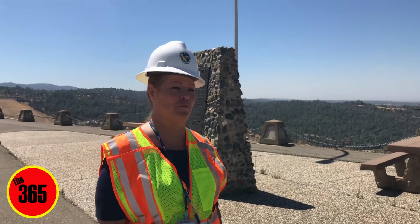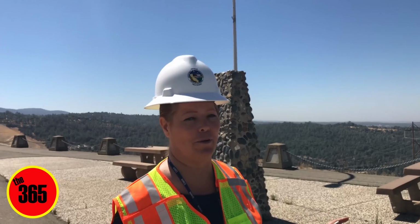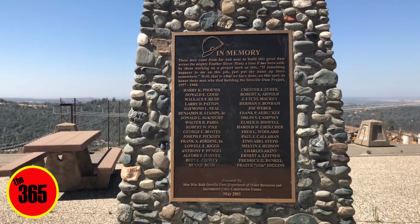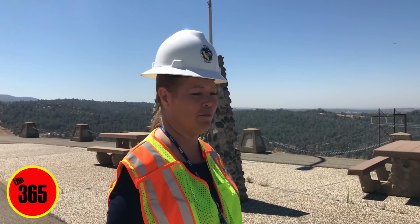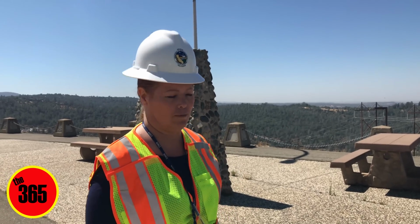One of our main priorities is safety, and this is one of the places that I would like to stop, if we are on a site visit, to remember all of the lives that were lost in the original construction of the Oroville Dam, and our goal is to not add to that list. There have been no major accidents yet on site for the construction, so far so good. We're going to hope to keep that immaculate record and keep pressing forward. It's one of Kiewit's number one priorities, and one of the reasons why they were the most expert, qualified contractor to be hired for this very critical job, for their safety record.